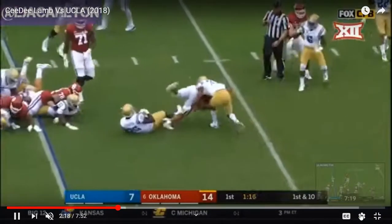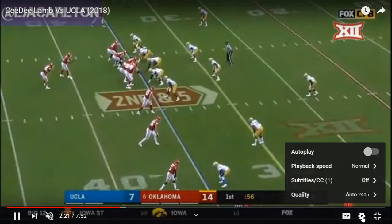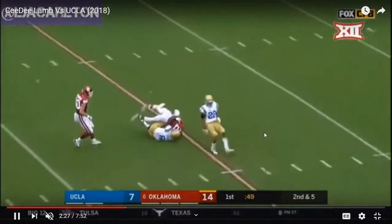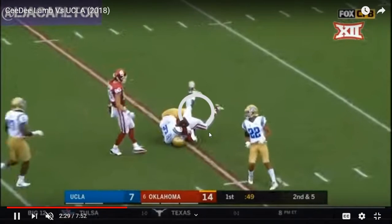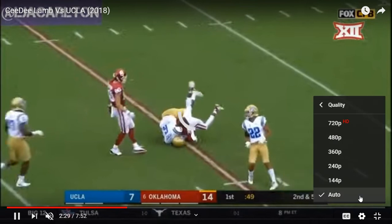Oh man. Almost got through that. Nice underneath in the intermediate field use there. And rip. I may have to turn the quality. Oh wow, it's only in 240. Jeez.